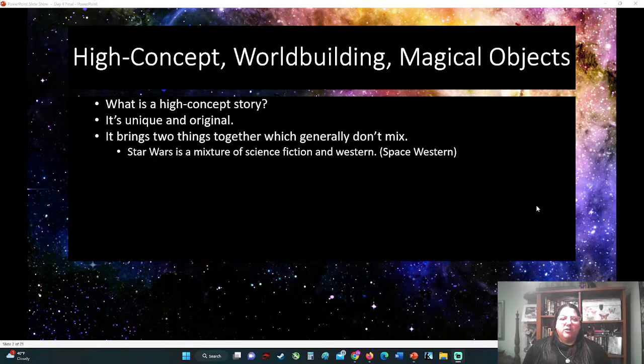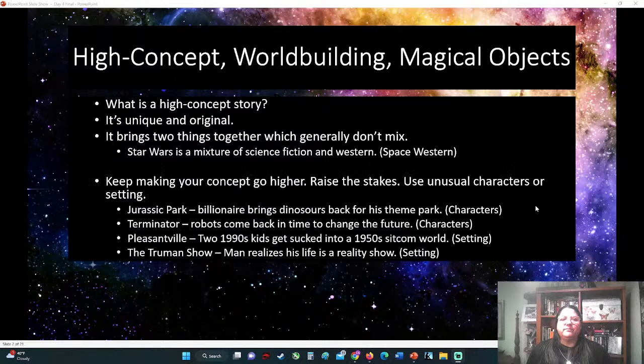So what you're trying to do with high concept stories is bring together two things which have never been seen together before. So when you're trying to make a high concept story, you are trying to keep reaching for new ideas that haven't been done before. And honestly, not enough authors do this. And I didn't do this enough when I first started, right?